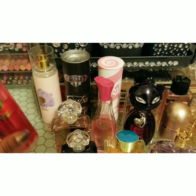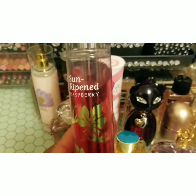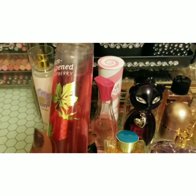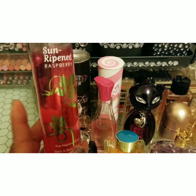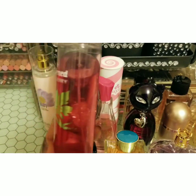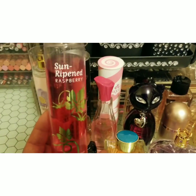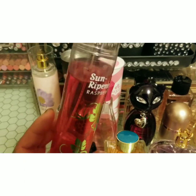Moving right along. Now, this bottle doesn't look like it's been touched. That's because I just started on this one and just finished another one. Again, this is another one that I've had, and these are actually from 2015 that I've had in my collection. I just purchased so many bottles of it, and I said I gave them for gifts for my 50th birthday.